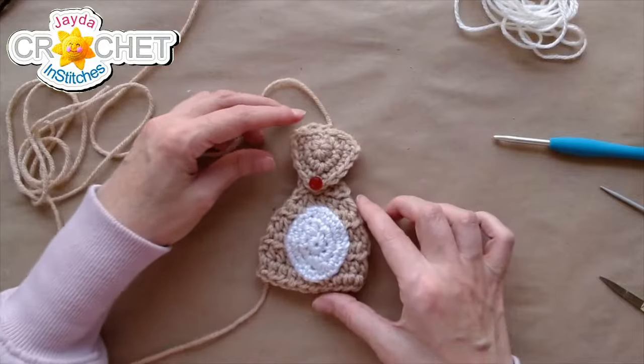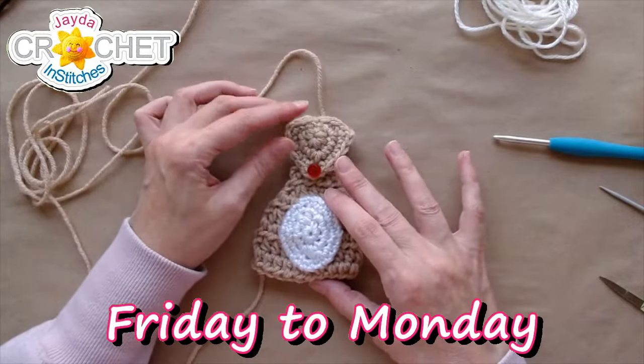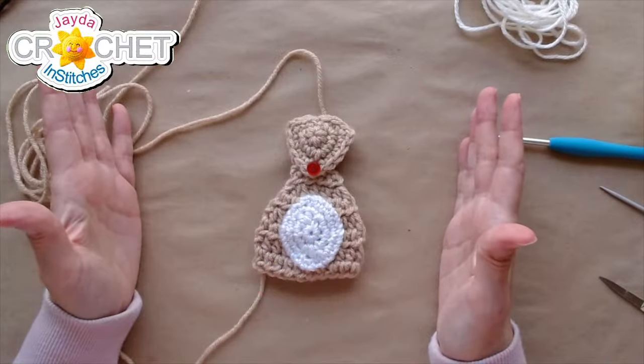Okay, that's looking good. Now we need a pair of eyes. So, all of my googly eyes are massive.